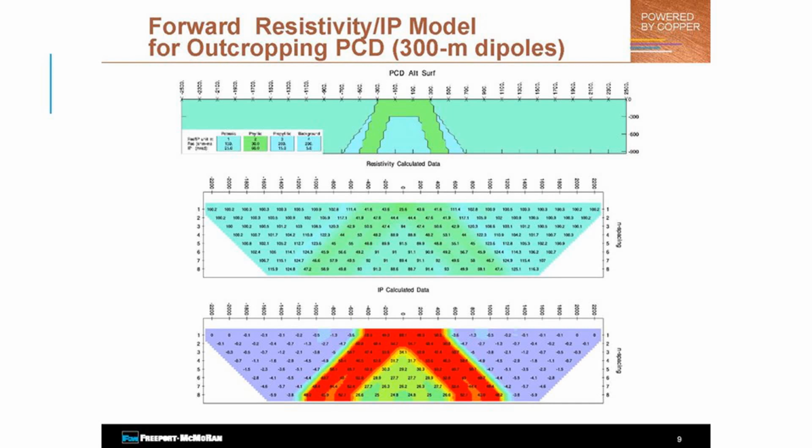The first example I have is a forward model with a potassic core, which has a 25 milliradian response and 150 ohm-meter resistivity. The phyllic zone, I've given a 60 milliradian response with a lower resistivity, 30 ohm-meters. Propylitic, I have still some IP response, 15 milliradians, but higher resistivities, 200 ohm-meters. And then the background is 200 ohm-meters with 5 milliradian response.